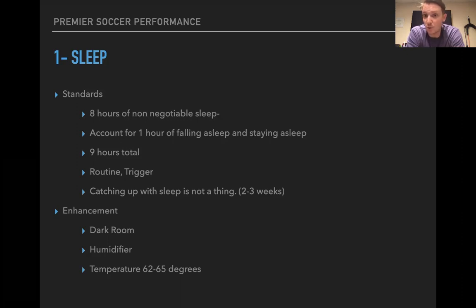Two other environmental controls that you can use for your sleep are adding a humidifier to your room, which seems to improve sleep quality, and having a temperature below 70 degrees when you're sleeping, which is actually going to enhance your sleep and get you to sleep quicker and for longer.